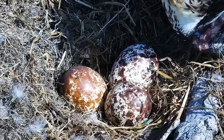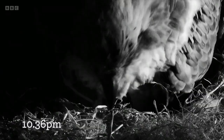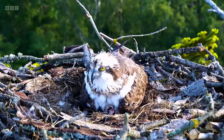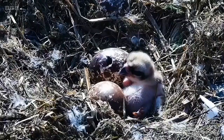This is what happened after that. The male comes in. Look at that instinct. The male is trying to feed the chick inside the egg. Wasn't terribly successful. 10:36, we get the first peek of this very, very special osprey chick. Look at that. And then in the morning, it peeks out under the warm feathers of the adult. Absolutely gorgeous. As the adult flies off, we get a really good look at this little chick.